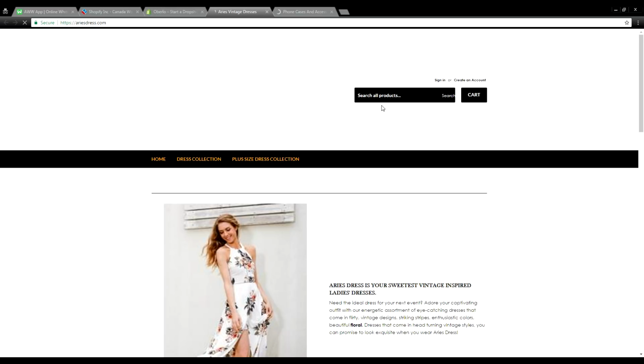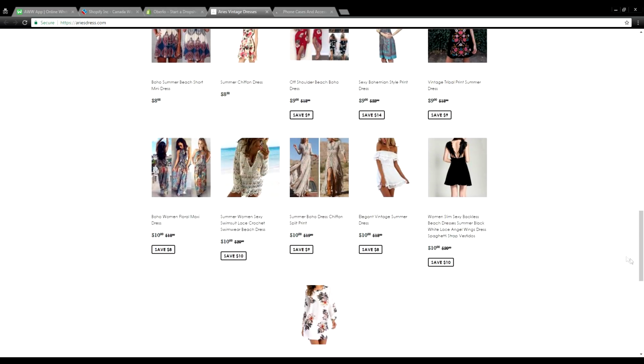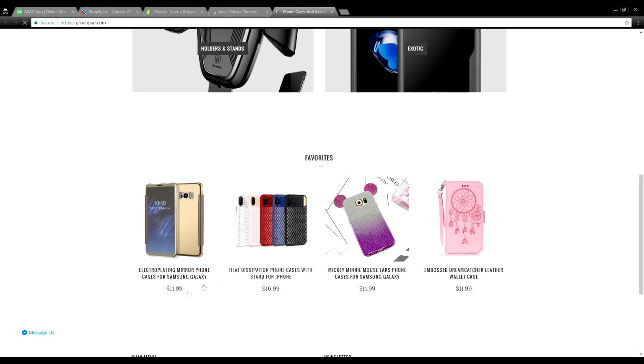If their stores are open, that means they are paying Shopify a plan, that means they are making money. So you guys gotta understand, you can look up all these stores, and whatever stores are actually making money, you can just copy them, or you can just look at their best-selling products.